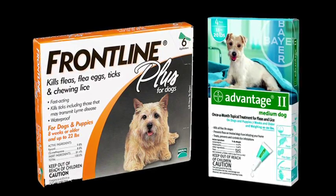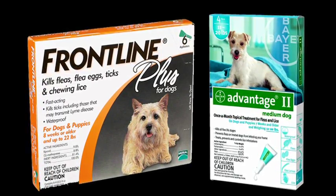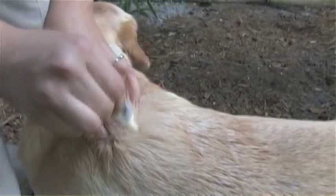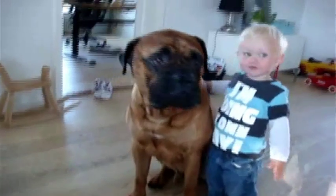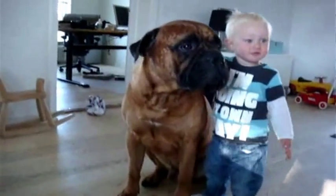egg stages. The most effective products like Advantix 2 and Frontline Plus are easily applied on a few key locations of the skin. They remain effective on the surface of your pet for an entire month and are safe as well for the family who's handling the pet.